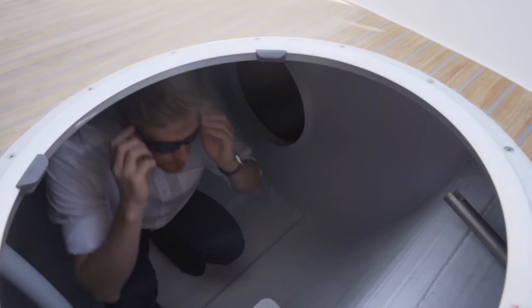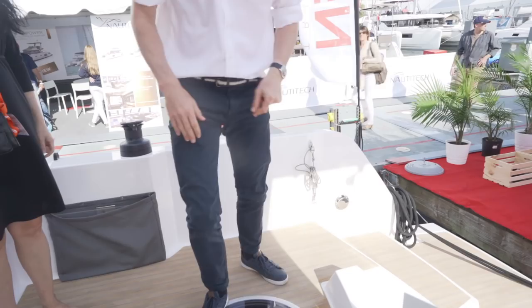What size, you have one motor, as opposed to a cat that has two. What size of motor are you? It's a 60 HP. 60? Yeah. It's a C2HP. Very responsive with a big rotor.